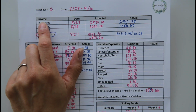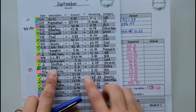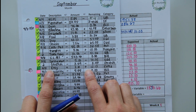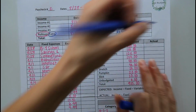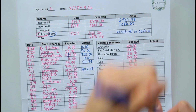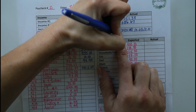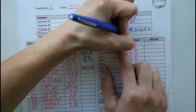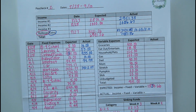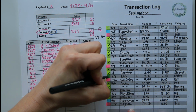I'm going to start here at the top with income. And I did have some extra income that came in through Etsy. So thank you to all of you who have gone and purchased the sheets. So that was $2.10 that came in. And since we are closing out this paycheck, we can go ahead and add all of the income together, figure out where we are at. So that came to $7,481.86. Great. Now what we'll do is, and I'll go ahead and check off this Etsy income.